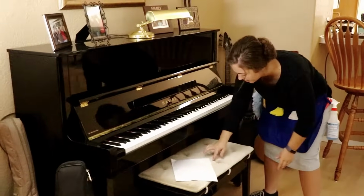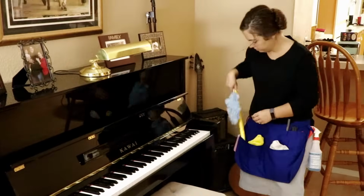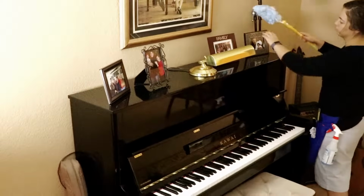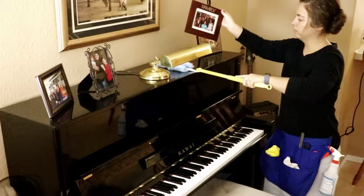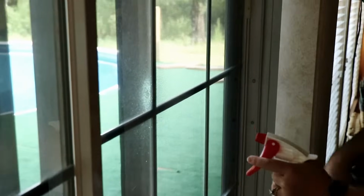Anytime you encounter a piano, you would never want to use any kind of product on it. Simply straighten it up, make it look tidy, and dust it with your Swiffer duster. Again, when dusting, make sure you're picking up picture frames and dusting underneath them. If you encounter any sliding glass doors in the kitchen, bedrooms, or living areas, go ahead and clean them.